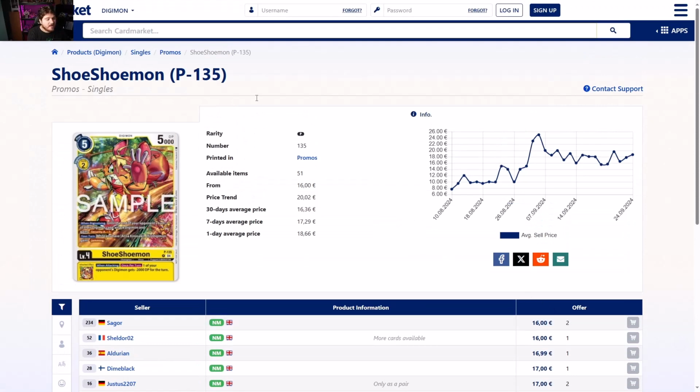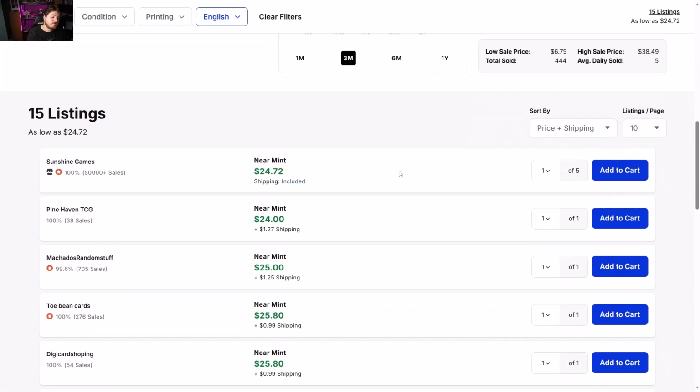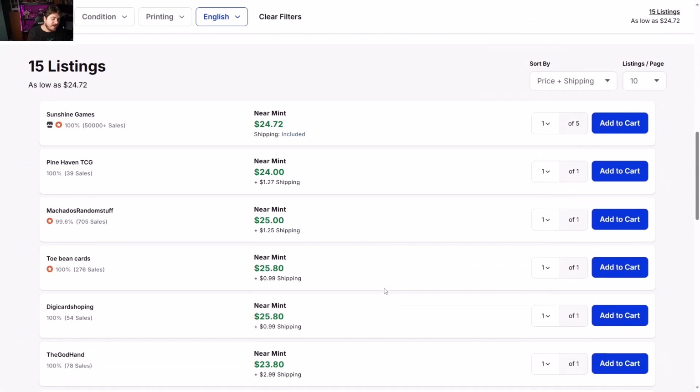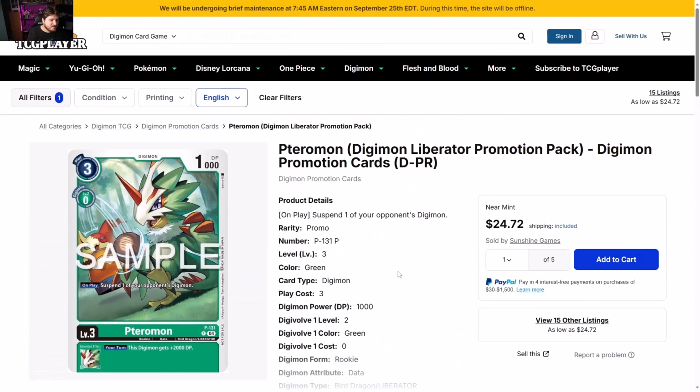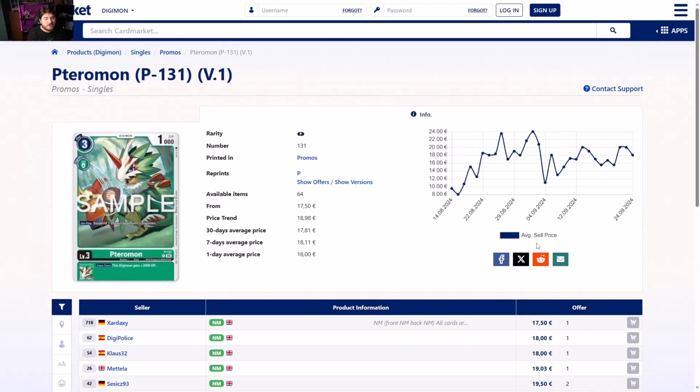16 to €20 range. P-Taro or Teromon. I love just saying P-Taro. I think it's cuter, but I know it's Teromon. So looking at it now, it's 25s to 27s. Then you have 18 to €20.